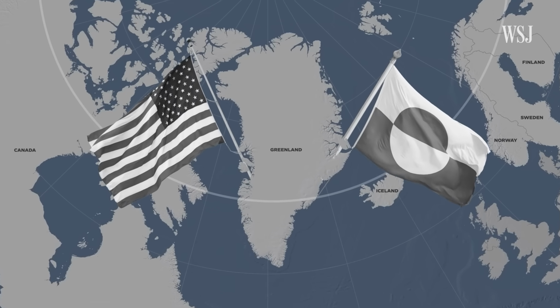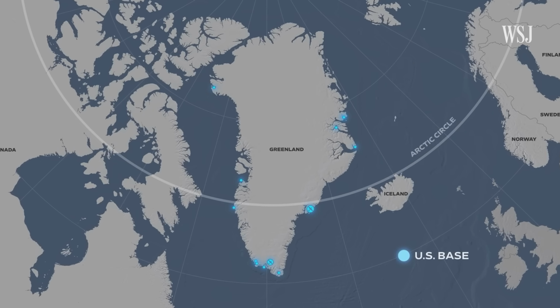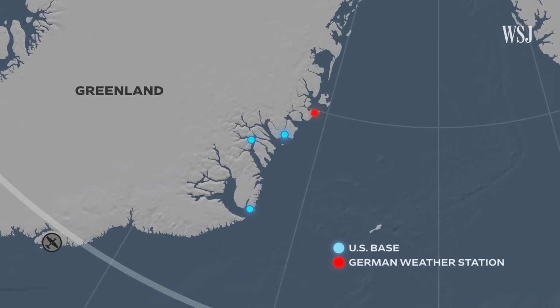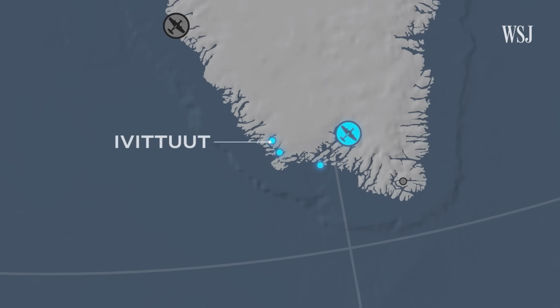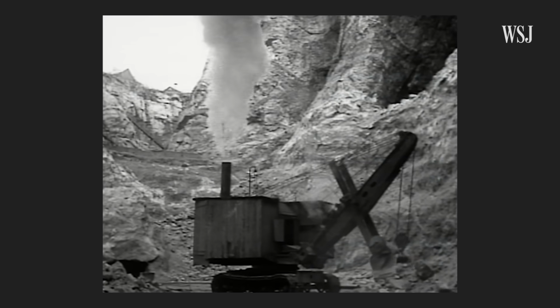Over the next several years, the U.S. expanded rapidly, building military posts, radio stations, and airports across the island. They needed to cut off German weather stations on the East Coast, providing meteorological guidance to war efforts in Europe. Second, the U.S. wanted to secure the cryolite mine in Ivittuut. At that time, cryolite was the only way to produce aluminum. The U.S. obviously needed that for war efforts. Third, there was a need to be able to ferry aircraft from the U.S. to the defense of the United Kingdom, and that needed an airstrip in Greenland to make that possible.